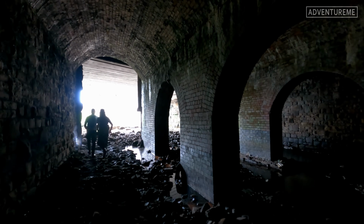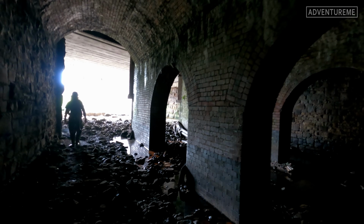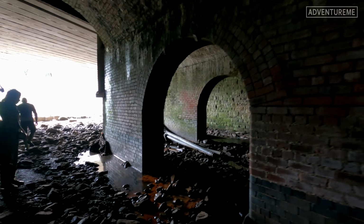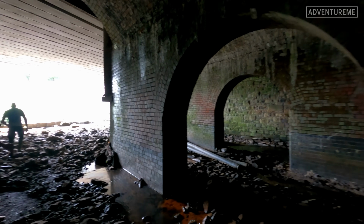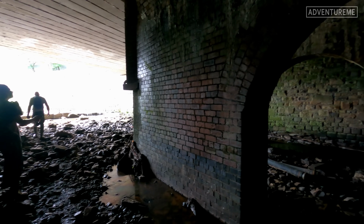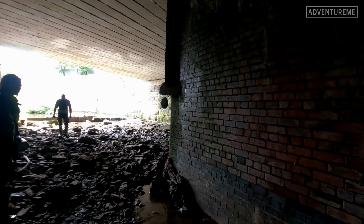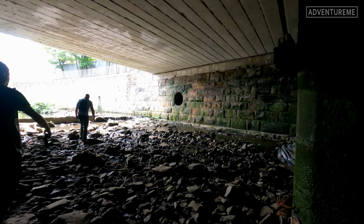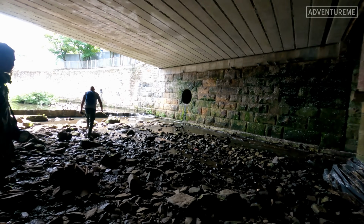You can see the three separate channels here as it heads under Pond's Forge, but you can feel the heat as soon as we get to the outside because it's so cool in here. It's about 16, 17 degrees in here, and then we come out and it's in the 20s. You can feel it. Big outfall over there. Probably a sewage overflow again.